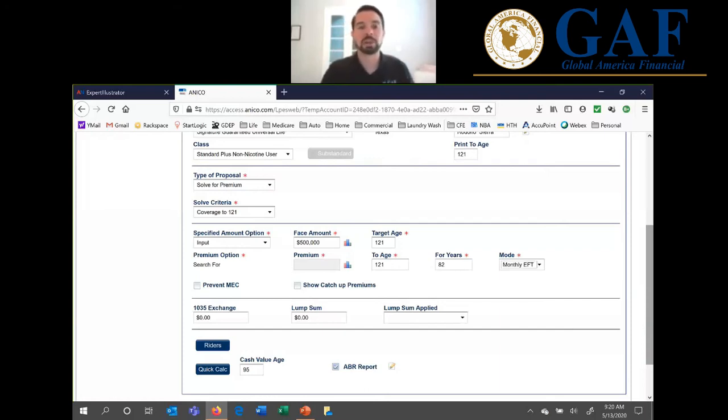Again, it gives you flexibility to provide that. We'll look at both options real quick, kind of see what the price difference is. So for now, let's leave it paying it all the way to age 121. We'll switch it here a little bit to age 60 and see what that difference looks like.